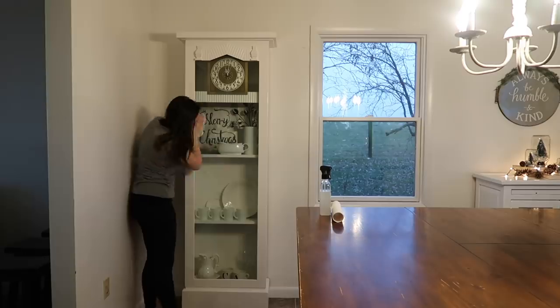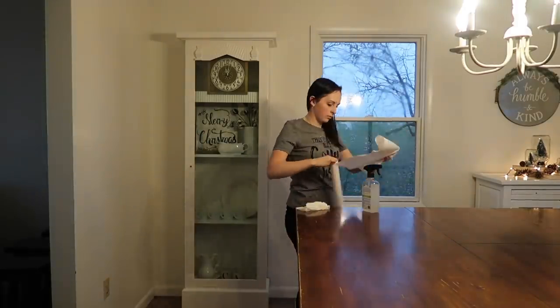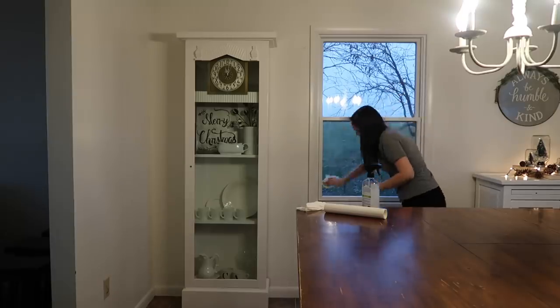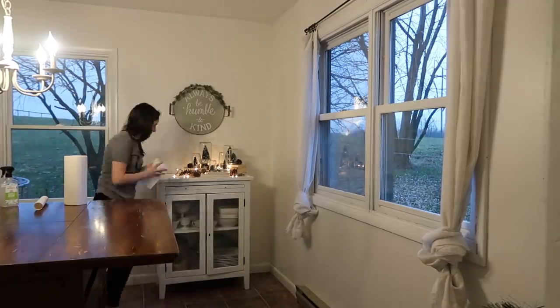Next, I just tackled some of the glass and the windows in the dining room. My little girls get lots of fingerprints all over everything in this room.